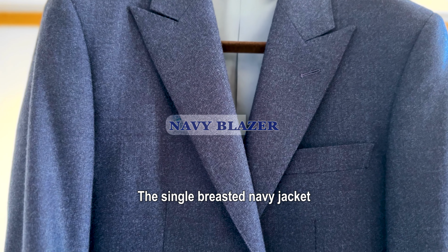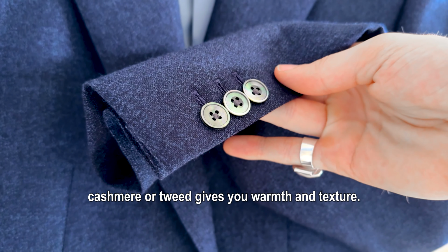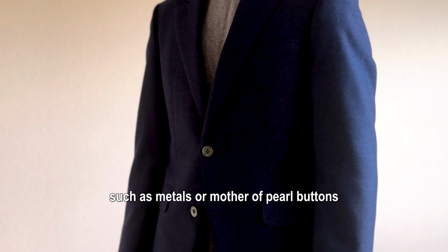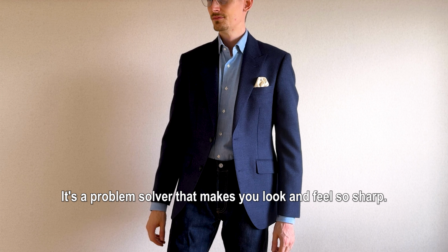The single-breasted navy jacket must absolutely be a part of this list. A winter fabric in flannel, cashmere or tweed gives you warmth and texture. This is the key for making it work casually. Keep the buttons contrasting, such as metals or mother-of-pearl buttons for that classic navy blazer look. This isn't just another jacket, it's a problem solver that makes you look and feel so sharp.